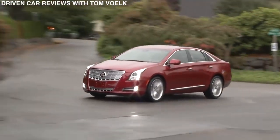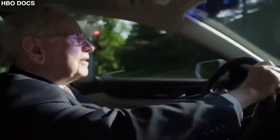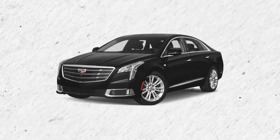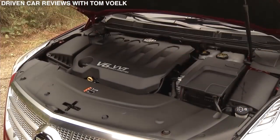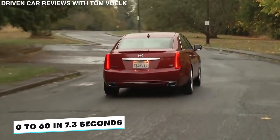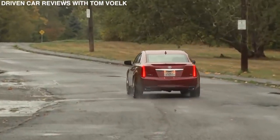The man clearly loves his Cadillacs. Again, not exactly the sort of car you'd expect a man worth $101 billion to pull up in. But his Cadillac isn't exactly a car you can sneeze at, though. A V6 engine, 304 horsepower vehicle capable of going 0 to 60 in 7.3 seconds will definitely get you there.